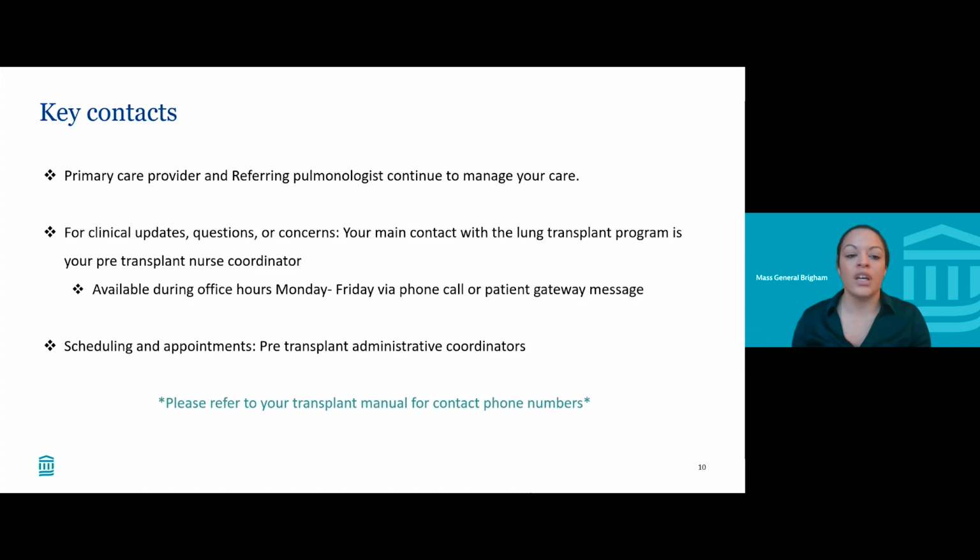If you have any clinical updates, questions, or concerns, your main contact for the lung transplant program is your nurse coordinator. The nurse coordinator is available Monday through Friday during normal business hours. You can also send a patient gateway message to a nurse, but please note that patient gateway messages are not used for urgent needs. And if there is an urgent need that you need to have addressed, please call your nurse coordinator. For scheduling and appointments, you want to contact your pre-transplant administrative coordinators and they can assist you with that process. Please refer to your transplant manual for the contact information for various members of the program.